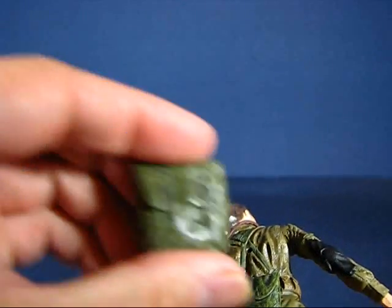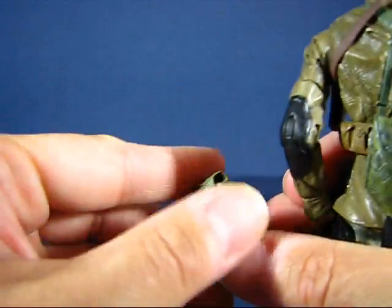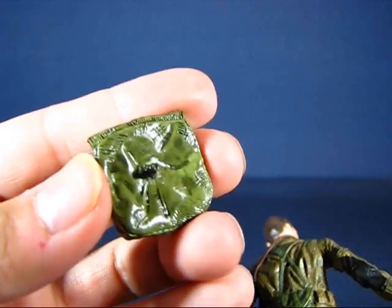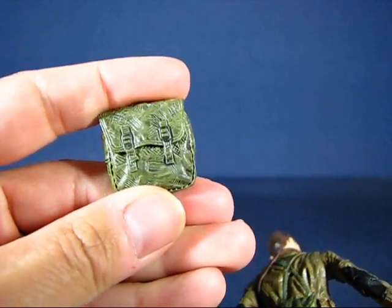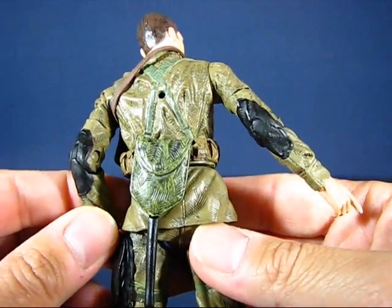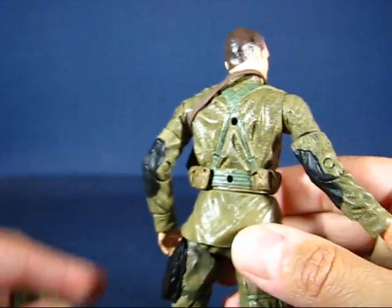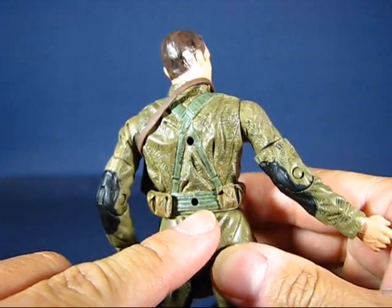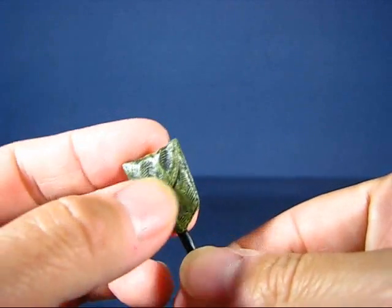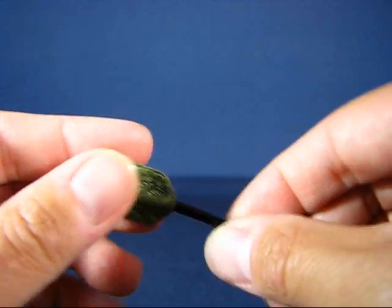And you can see the backpack here, which is removable. And it does have a peg there. You can just peg into the back of the figure there. Pretty nice. And then you have a digging tool or entrenching tool here. That's also pegged into the back of the figure, and on the lower back there on a belt. And this is just a sculpted material there. It doesn't actually open. But it's still kind of neat.